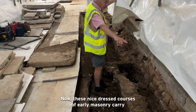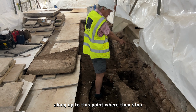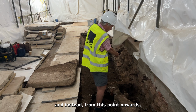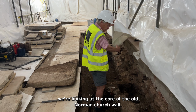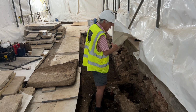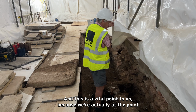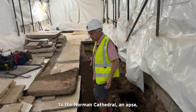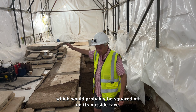Now those nice dressed courses of early masonry carry along up to this point where they stop, and instead from this point onwards we're looking at the core of the old Norman church wall, and this is a vital point to us because we're actually at the point where there would be a curving end to the Norman cathedral, an apse, which would probably be squared off on its outside face.